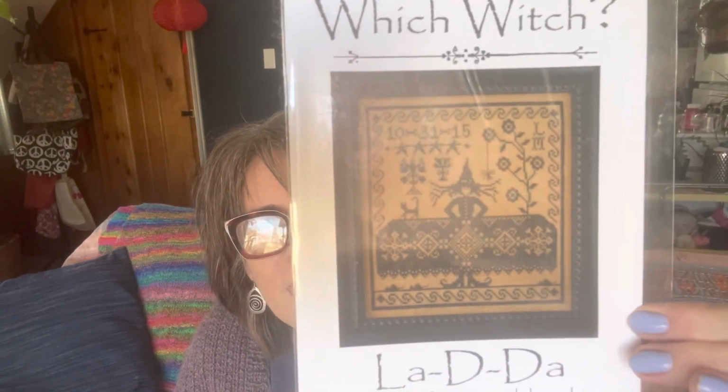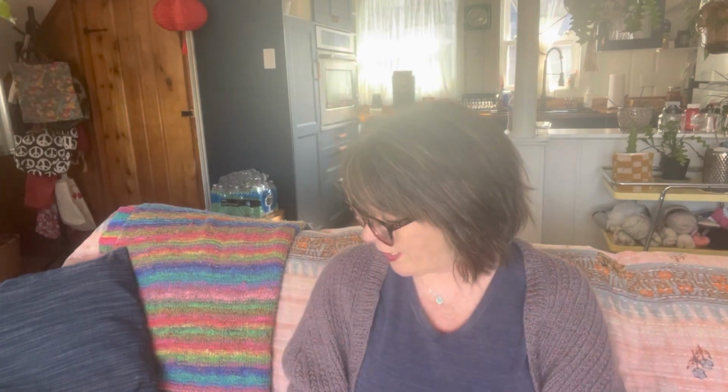So I'm going to make that. The plan is I'm going to stitch that before September. So I'm going to start that soon so that I will not be in such a rush to get that done before her birthday. I just love it when everything lines up like that. That is going to be such fun to do. So that is something that I'm going to be working on.